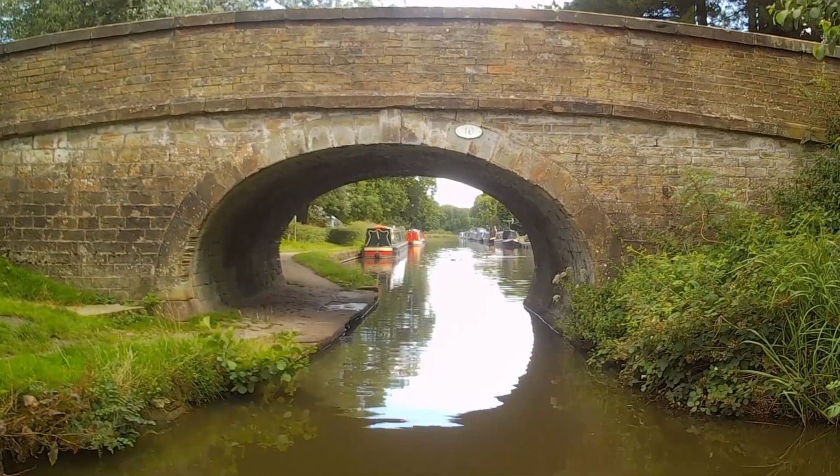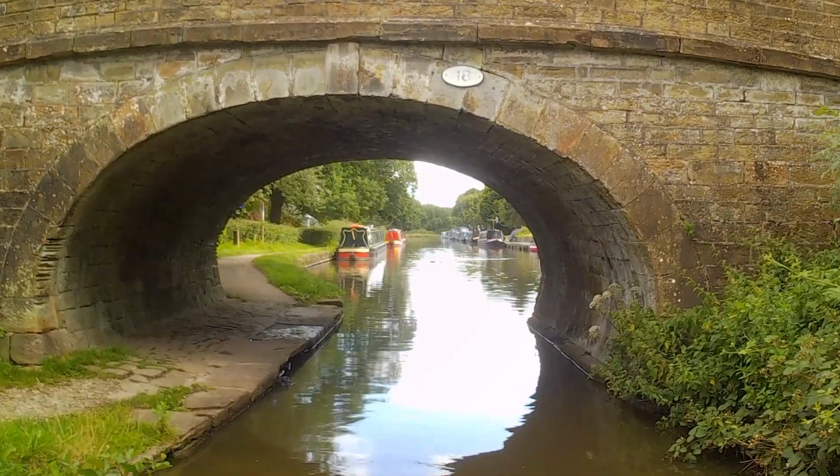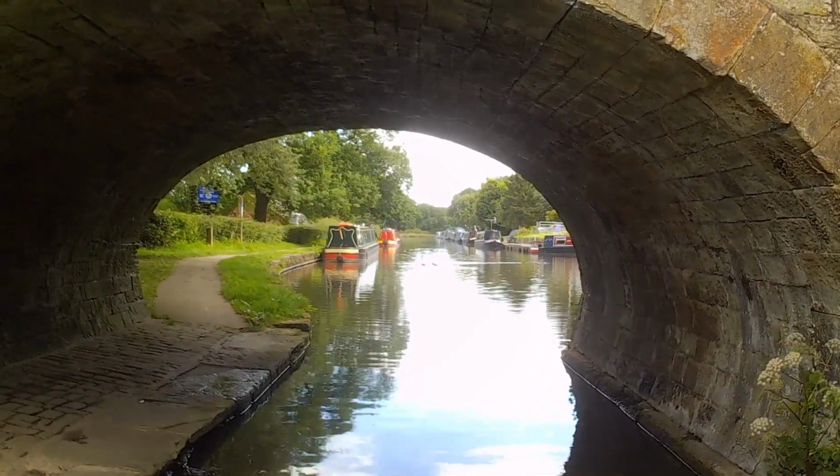Immediately on the other side of this bridge there's a winding hole and a boatyard where you can buy diesel and gas, etc. And after that there's a large marina with very many boats moored up.